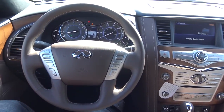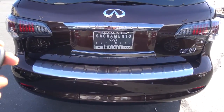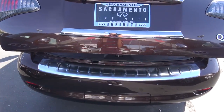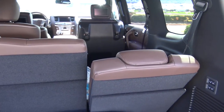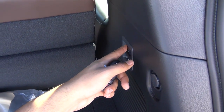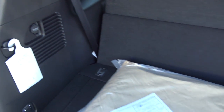All right, and let's go ahead and shut it down. Let's go ahead and check out the rest of the car. You have a power tailgate. You can also access the power tailgate from the inside as well. Cargo space isn't too shabby back here. The rear seats also do fold down, and they do power fold for the third row. They do power fold pretty slowly, as you can see. And then you also do have a 12-volt power outlet back here.